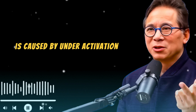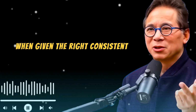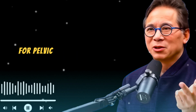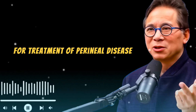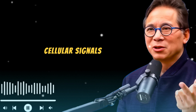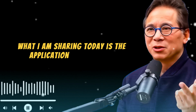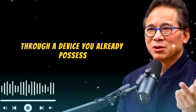It is caused by underactivation of systems that remain fully capable of recovery when given the right consistent stimulus. Vibration therapy is used in clinical settings for pelvic floor rehabilitation following prostatectomy, for treatment of Peyronie's disease, and in post-surgical erectile recovery programs. The science of mechanotransduction, the conversion of mechanical energy into neurological and vascular cellular signals, is well established in biomedical research. What I am sharing today is the application of that same validated biological principle through a device you already possess.